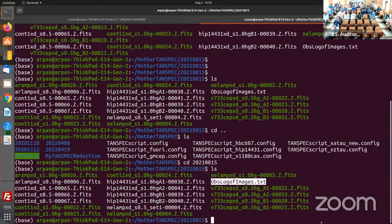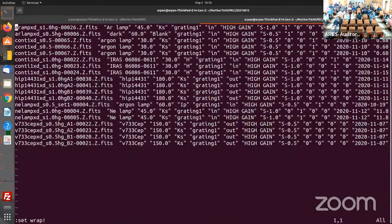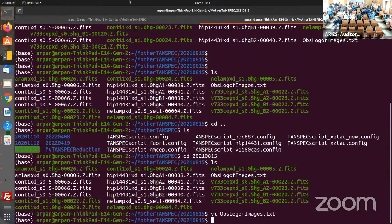This one log file has been generated. So this is the log file. It contains all the objects: the object name, the exposure time, the filters and the gratings, and in which cal mirror position and slits, and all this information is there, and the date of observations. So next we will move on to the next step.